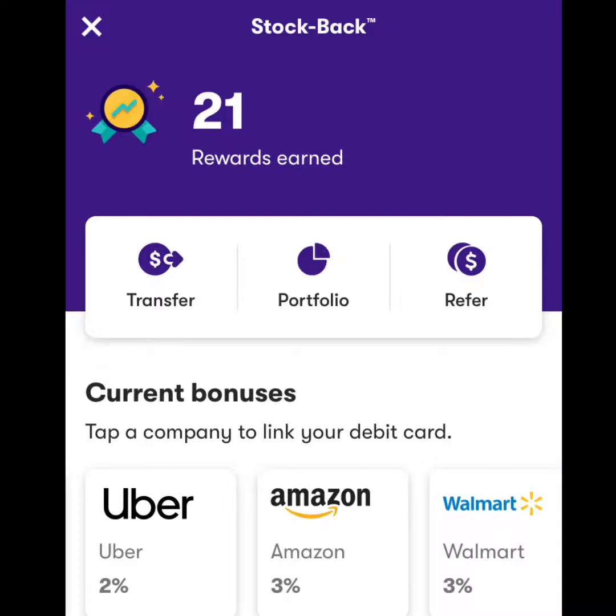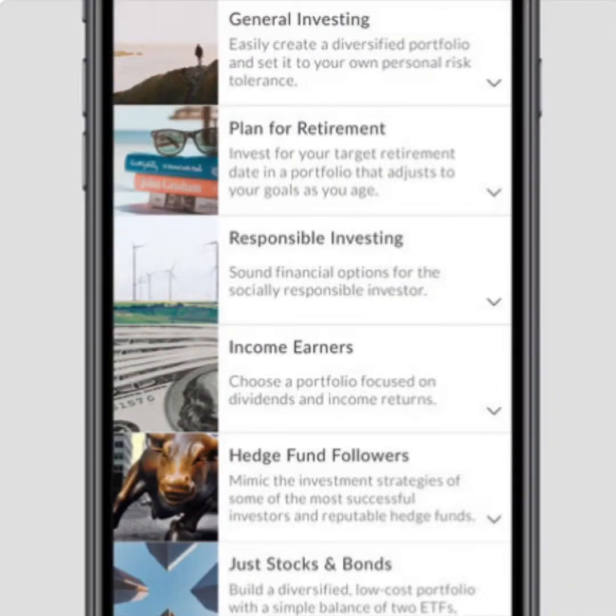And there's also no fees involved in opening a debit card account with M1 Finance or Stash or maintaining the account. Another pretty cool option offered on M1 Finance that's not on Stash is that you can invest along with expertly built portfolios, and those portfolios go along with how they tend to invest. For example, there's general investing, which will just help you get a diversified portfolio, planning for retirement, which is safe long-term investing, income earners, which is probably dividend investing, and hedge fund followers, which is probably a more aggressive approach. So this is kind of like investing in ETFs, which you can easily do through M1 Finance or Stash, but it's definitely interesting that you can just use these portfolios to invest how you want to, a lot more passively than you could just with investing in stocks.